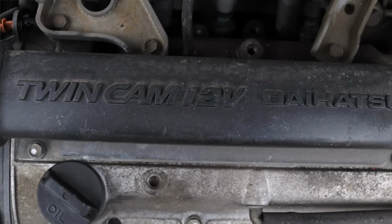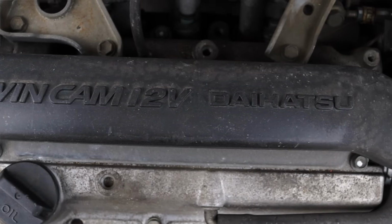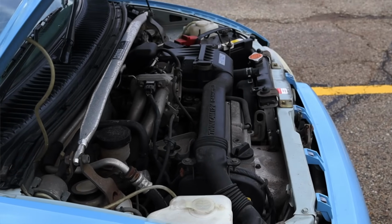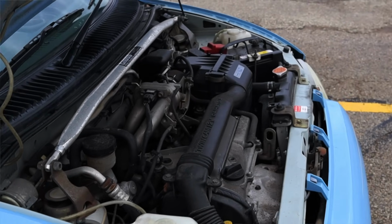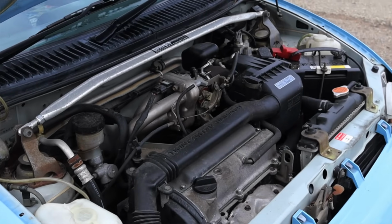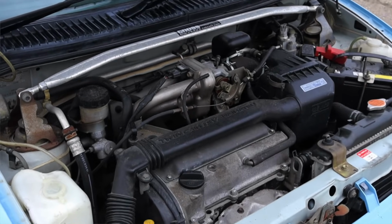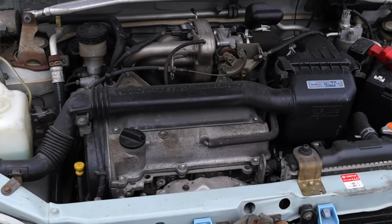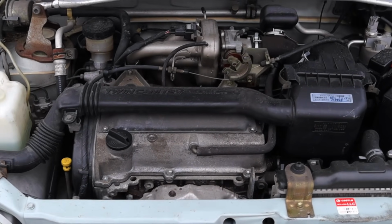Now, this is a K car, KEI, which means that it follows a very specific set of rules and guidelines in Japan. The engine displacement is one of them. It has to be under 660 cc's. The size is another requirement and things like that, but for the engine to pass the K test, it had to be small, so it's just under 660 at 658.